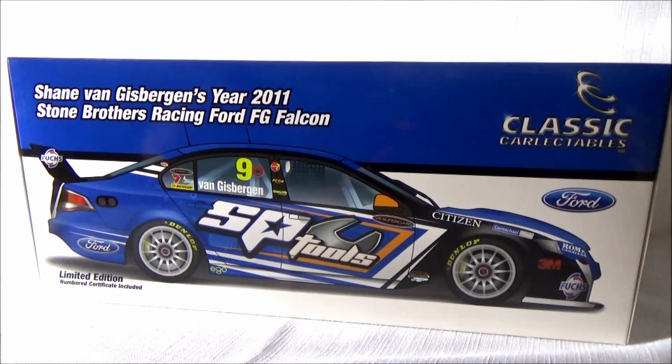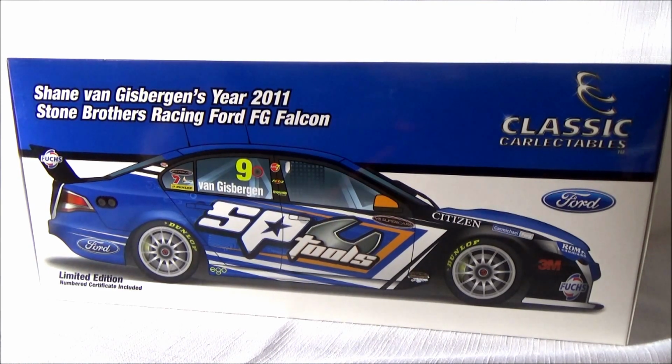So just a quick side note about the team Stone Brothers Racing. Stone Brothers Racing were once a very highly regarded team here in Australia. The team was run by Ross and Jimmy Stone, and that's where the name SBR comes into play, Stone Brothers Racing. The team was formed in 1998 when Ross and Jim bought Alan Jones's share in Alan Jones Racing and renamed it Stone Brothers Racing.